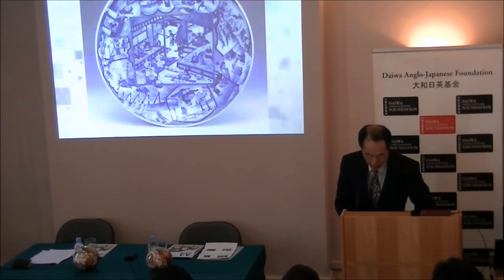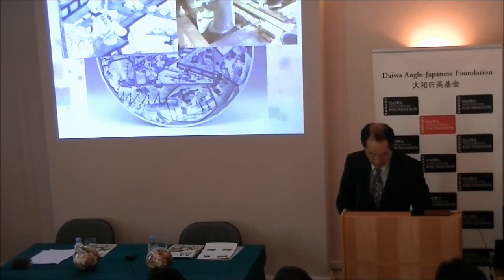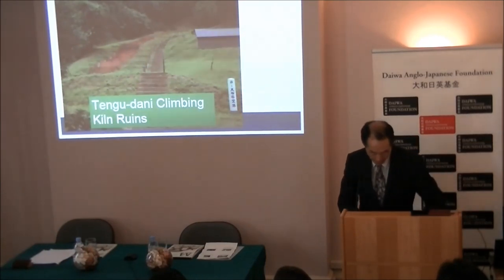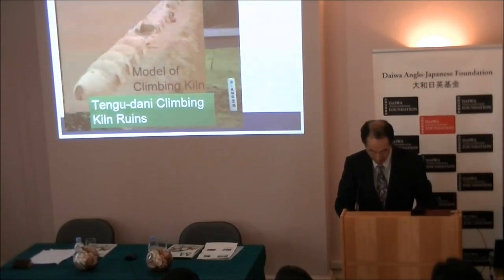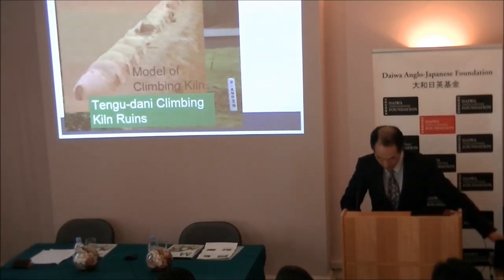And this scene from 200 years ago closely resembles the traditional workshop in Arita today. The picture to the right shows craftsmen in a Kakiemon workshop. When Arita porcelain began in the early 17th century, climbing kilns were built on the slopes of the hills. They were shaped as long tiered tunnels. This is the ware.